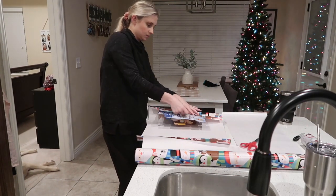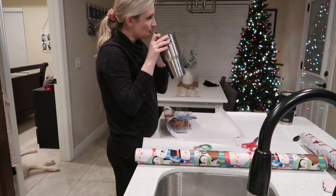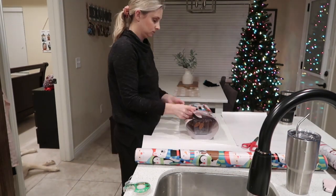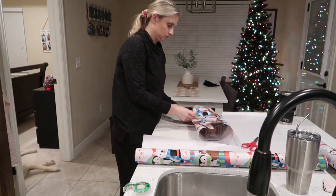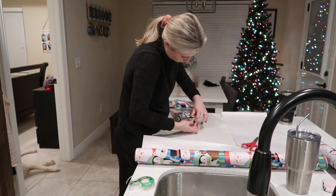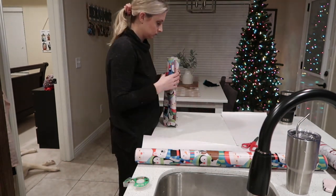So then we put Reed to bed, and Jake and I got to be Santa and eat some cookies. Like I said, I was really worried that they would just taste like flour because Reed and I had to add so much flour to keep them from sticking, but they didn't. They were actually really good.